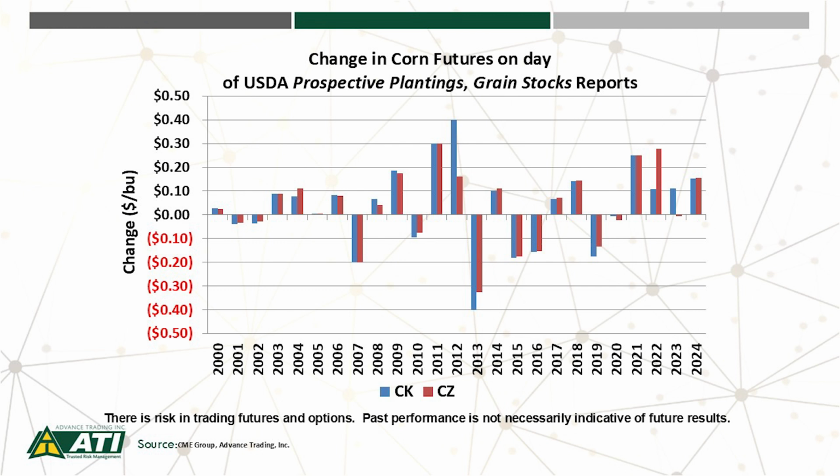Here's a critical message. We strongly encourage you to work closely with your trusted risk management advisor to get your risk management positions in place prior to these reports being released on March 31st.